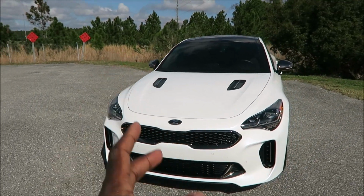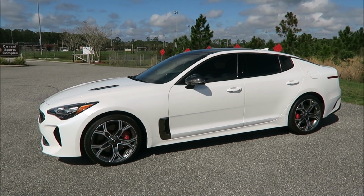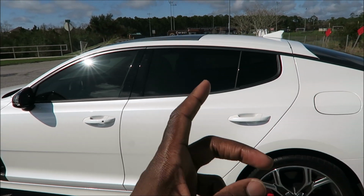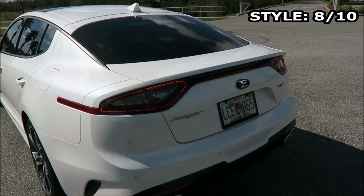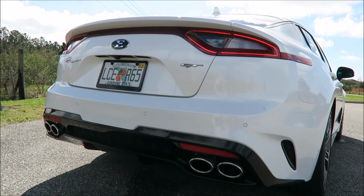It still looks incredible. This is one of those cars where the styling is going to be the first thing to catch your eye. It looks great out of the box. You add a couple of mods to it, then you're really looking crazy and really standing out. But the looks on the interior and exterior of this, I'm definitely going to give an 8 out of 10. This is just for the price point. You're getting such a great looking automobile, and it's hard to not notice it.